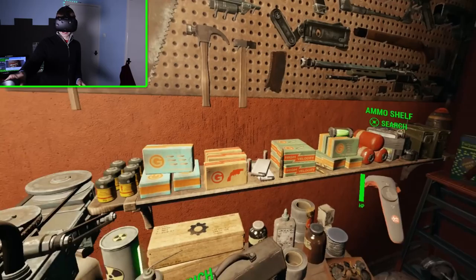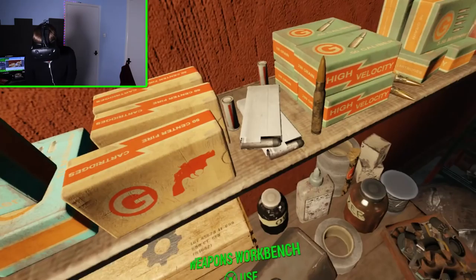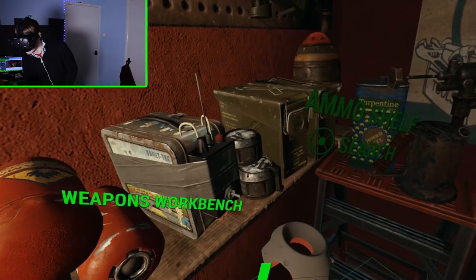Here we got like fusion cells, 10mm bullets, 32s. I love these magazines here, you know, these little white magazines. No idea where they're from or what they're for, but they look good. I like them a lot. We've even got some mines and more ammo, all the cool weapon rack stuff here from a loading screen item.